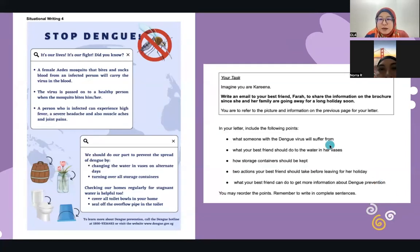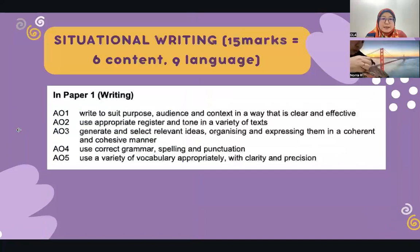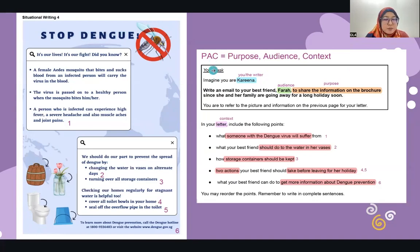Now let's have a look at my answer key. Like I mentioned before, for situational writing, students will be assessed based on writing to suit purpose, audience, and context. So the biggest tip for situational writing is that your child should know their PAC. PAC here stands for purpose, audience, and context.